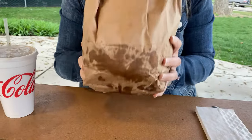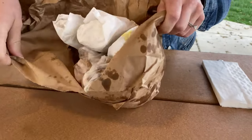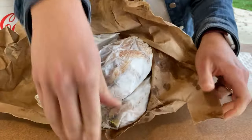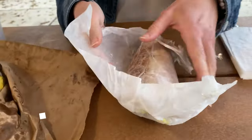Oh, yeah. This is a heavy bag, by the way. Well, we got a lot of food. Right into it. Spill right out. Okay, so we got a double dog and 2 regular hot dogs. They all come piled high.